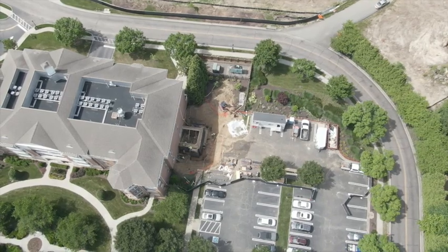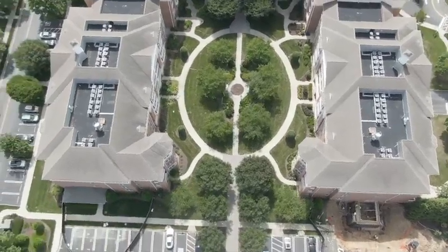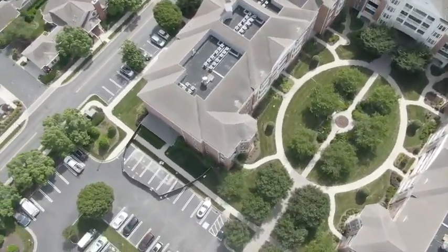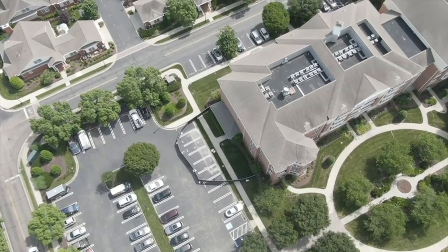The project is scheduled to be completed in late September, early October, with the north tower elevator being completed first, and then the south tower elevator will follow shortly after.